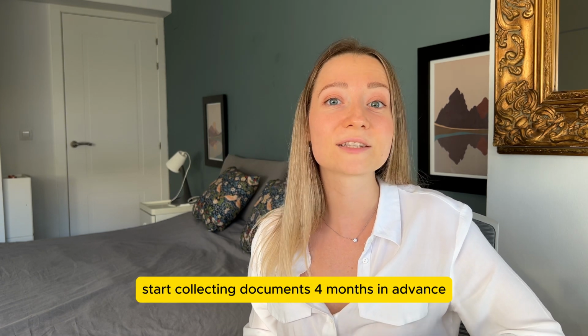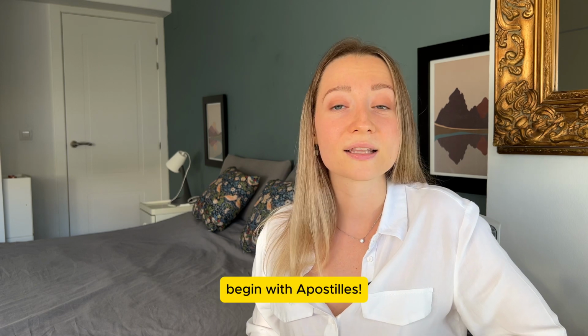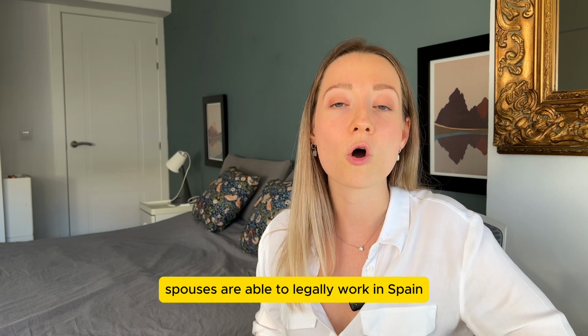That's why start gathering all the necessary documents at least 4 months before your move-in date. Apostilles take the most time, 1-2 months on average. That's why remember to start with that immediately. Also, I wanted to add that in your visa resolutions, you'll get NIE both for you and your family members. And this visa grants ability for spouses to work legally in Spain. The main applicant also can, however, their earnings coming from Spain cannot represent more than 20% of the total income.